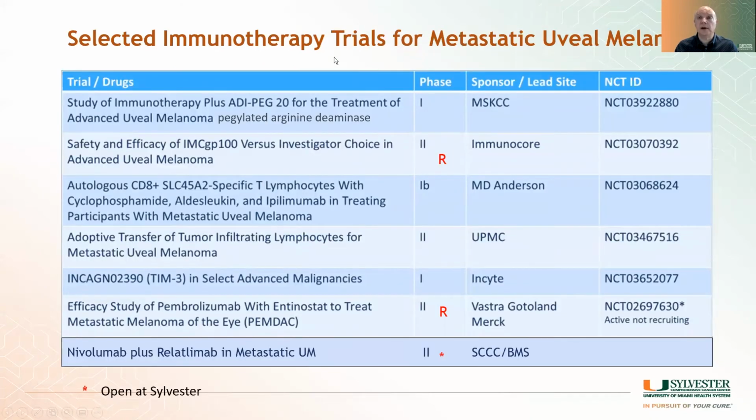There are a number of immunotherapy trials for uveal melanoma, and these are just some selected trials that I wanted to discuss. There is a trial using something called arginine deaminase that deprives the tumor of arginine, and that makes the tumor more susceptible to the immune system. This trial we're going to talk about in a little more detail. This is the drug called IMCGP100, or tebentafusp. This was a trial in which patients were assigned to receive this drug versus investigator's choice, and this was actually a positive trial. R means that the trial has already been reported.